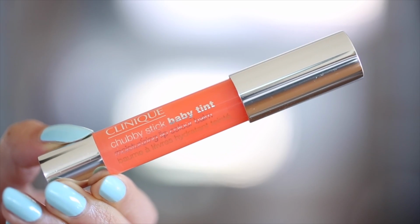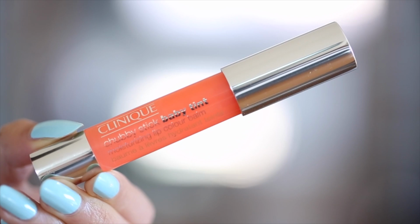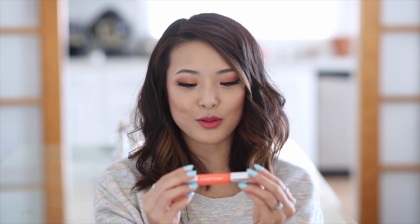And I've been pairing that with Clinique's Chubby Stick Baby Tint Moisturizing Lip Color Balm. I'm wearing this on my lips right now with just a tiny bit of orange lip liner, and I love how cute it looks. It's very hydrating, as you can see. It says it's a moisturizing balm, plus it has a little bit of a tint. So after the balm wears off, you still have a little bit of that coral tint on your lips, but I also like that it's not too heavy.